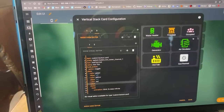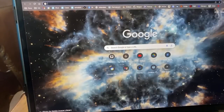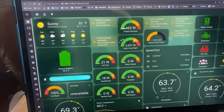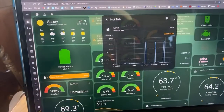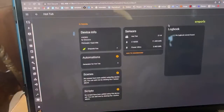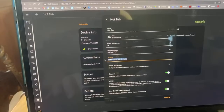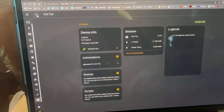And that sensor, that hot tub power use sensor, let's find it here. Open up another tab. So the hot tub power use sensor is this one. Right, this is the current one right now. So sensor hot tub 4-4_1-minute. Okay, we're gonna copy that because that's the sensor that I want.